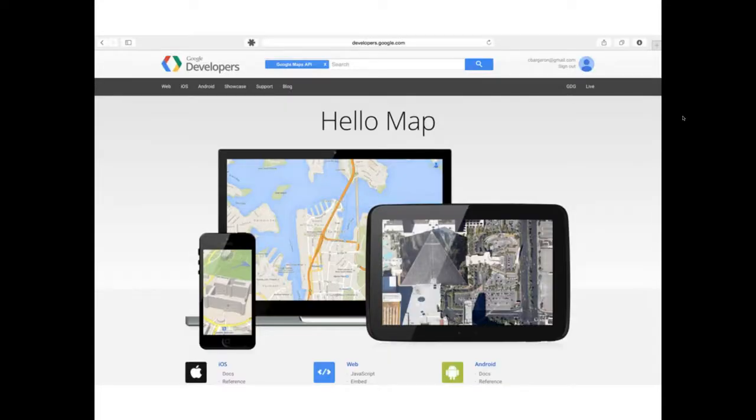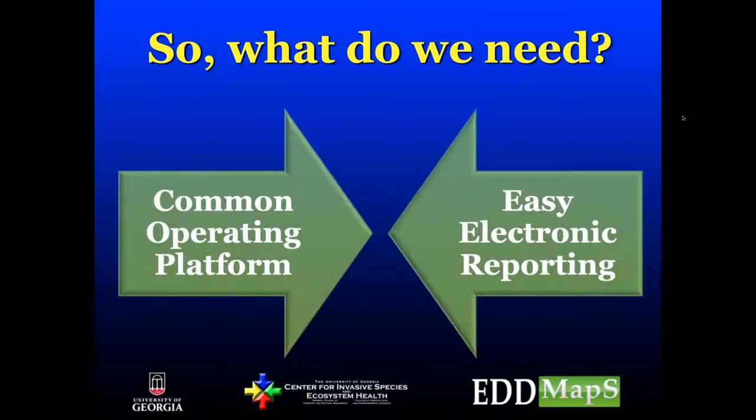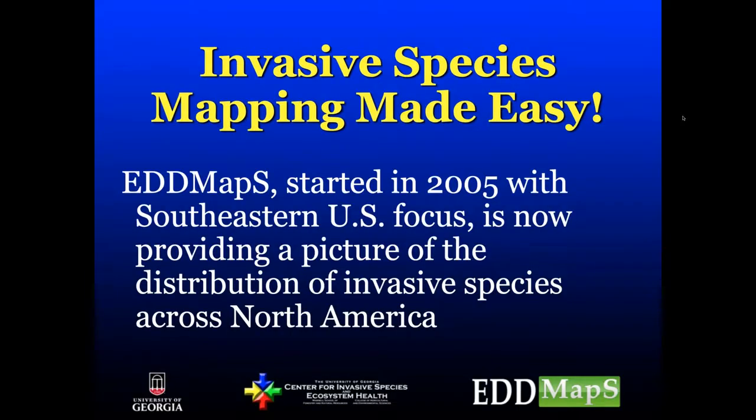So we looked at that, and then around this same time, Google Maps had released an API, and that API allowed you to overlay your information on top of their Google Maps platform. So that kind of started pulling everything together. We said, what do we really need? Well, we need two things. We need an easy way for electronic reporting of new finds, and then we need a common operating platform across the entire U.S. where all the data can be aggregated together and work, and everybody can talk in the same language. So that's what we did when we created EDDMapS.